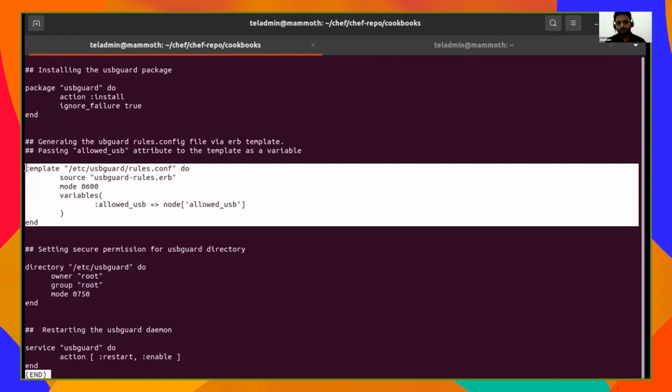Now, imagine if I had to do the same thing by writing a script. I would have to write so much code for reading data from an external source and then generating a configuration file. With Chef resources, specifically the template resource, it makes it so much easier. The other two resources are pretty self-explanatory. It's the directory resource, which allows me to create any directory. Here I'm creating the usbguard directory where I can place the configuration file, and I want to make sure that it's owned by the root user.